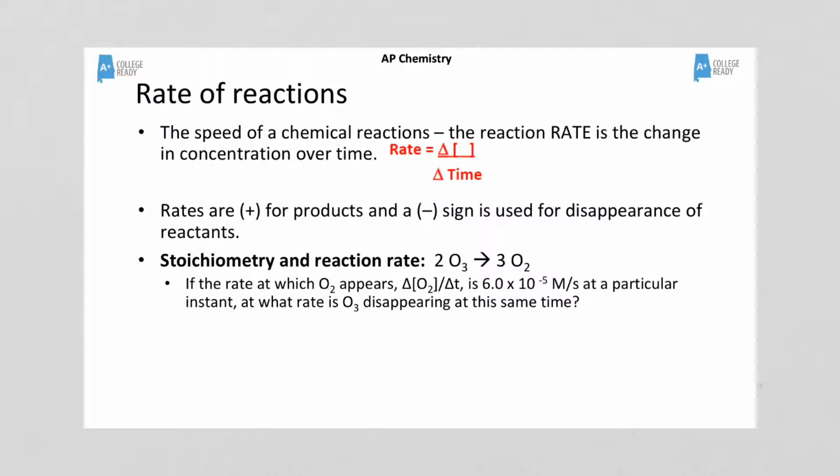Any kind of rate is something happening in a time period, and so for our purposes, rate of reaction is typically the change in concentration, which we represent with molarity as brackets, divided by the change in time. It could be a change in pressure over time. It could be a change in absorbance over time. Again, it's a change in something we can measure in a time period. Concentration or molarity is the most common.